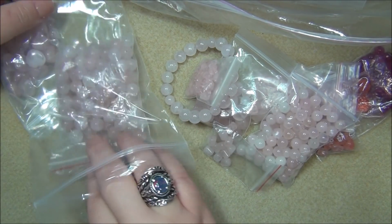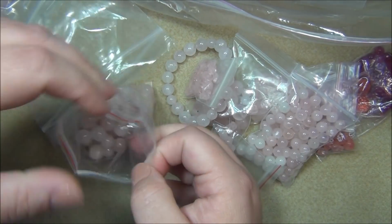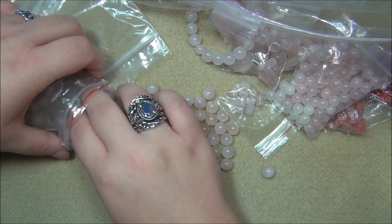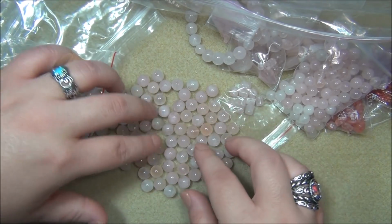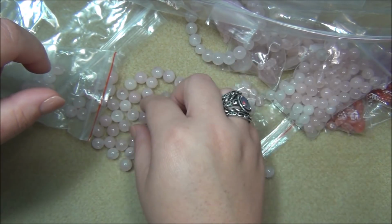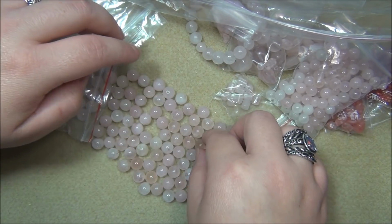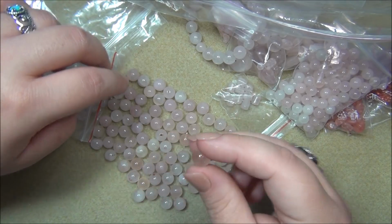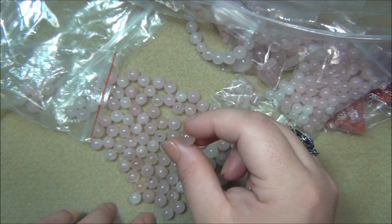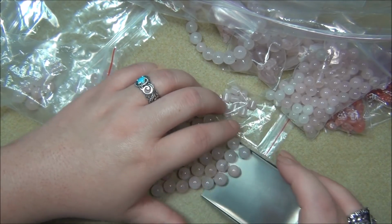And then we have a giant bag of rose quartz. These are huge. Like 10mm. And I think I have several different grades here together, because some of them are super transparent and then some are really dark pink, and then we have the pale ones. So whenever I go to use them, I'll have to match them up best I can. These here look like a match. And there's another bead with a cord in it. I gotta try and rescue those beads.